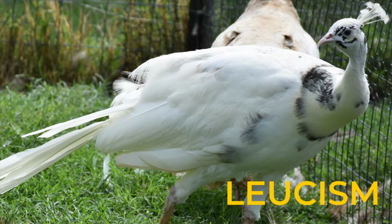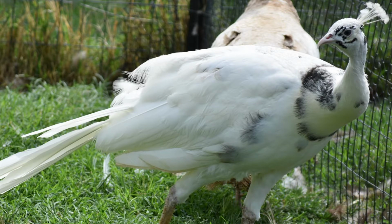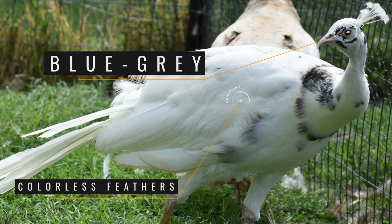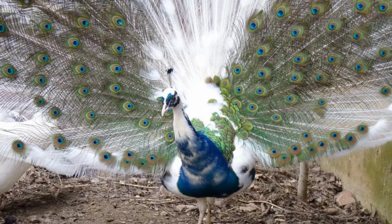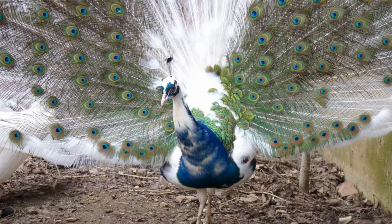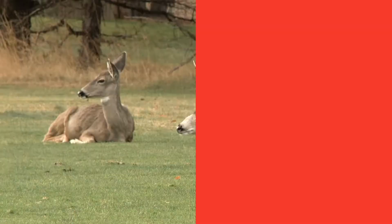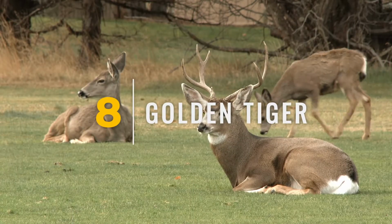Leucistic peafowls can produce pigment but cannot deposit the pigment in their feathers, resulting in blue-grey eye colour and complete lack of colorization in their plumage. In some cases, peafowls can be affected by partial leucism, which results in birds that are half-coloured and half-white. These super rare birds are known as pied peacocks. Number 8. The golden tiger.